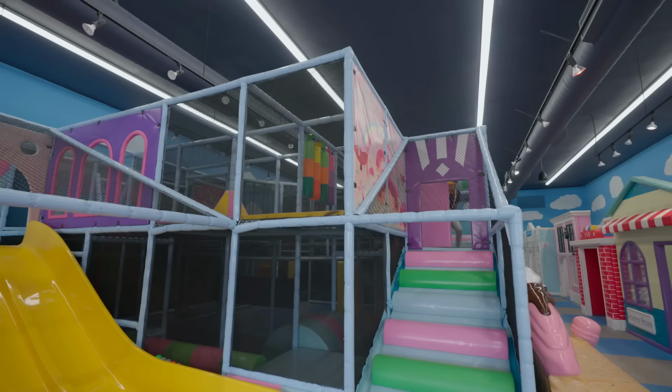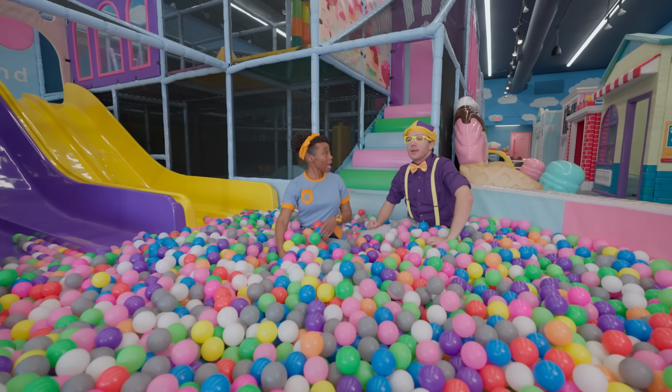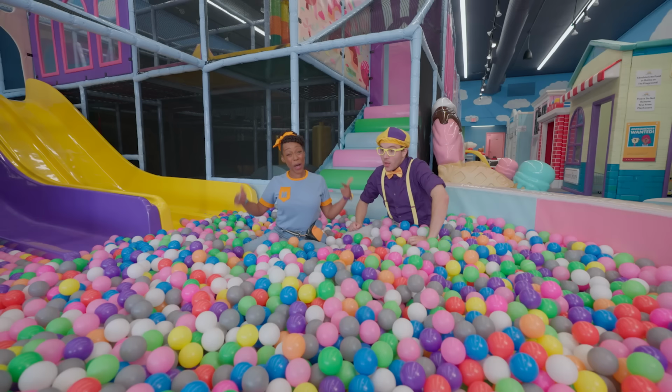Ready, friend? Ready. Here we go. Whoa, that was pretty fun. Whoa, it sure is fun playing on opposite day. Yeah, and since it's opposite day, let's jump out of the ball pit instead of into the ball pit. Okay, but who should go first?